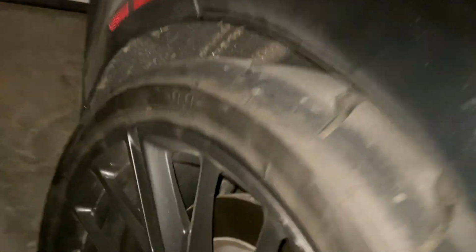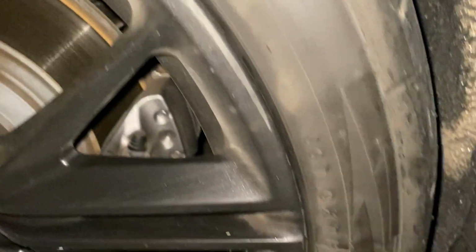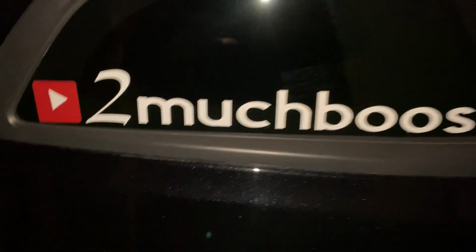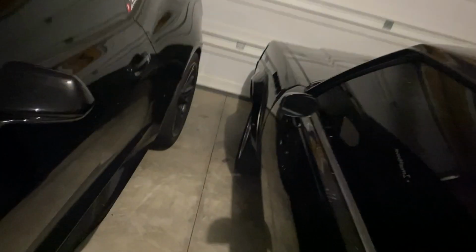I had to get some tires on this. Toyo tires. And it's the R888 right there. That's what I got on both of my cars. That's what you need for these stock cars with a lot of power. Another plug. If you run a lot of boost and a lot of horsepower, you want those tires. Also, I got them on this right here. These things grip.